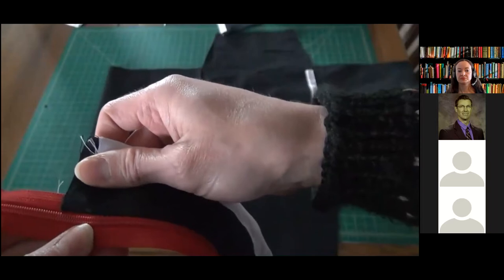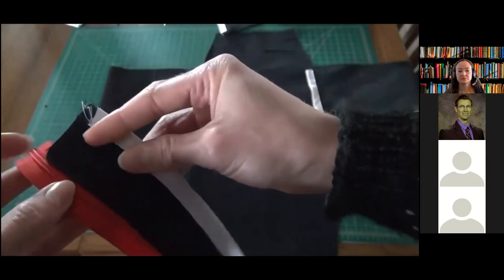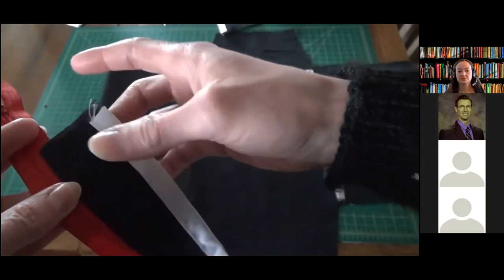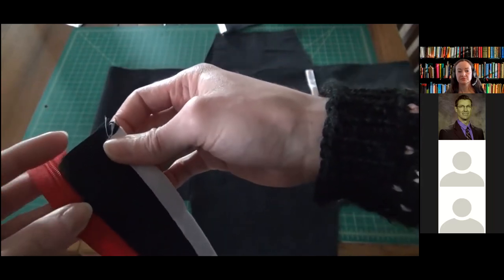So you can press this end down and back, but I'm just going to hold it taut and make sure that it stays taut the whole way, and sew really close to this edge and sew that down, because if it stays loose, the fabric can get up into the zipper and make it catch. We don't want that.